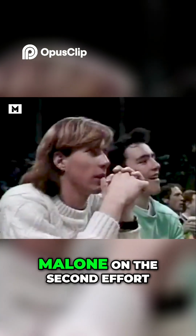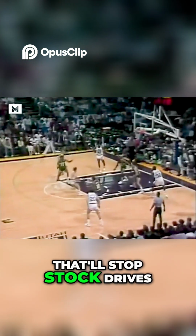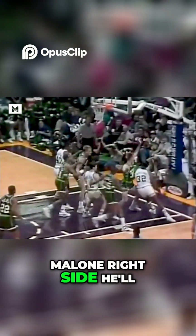Blue in the right corner. Lobs low to Malone. He's underneath. Put it up. Boy, he missed it. Tips it up. And it's good. Malone on the second effort. Boy, I tell you, I'm really in. Stockton drives the middle. Drop it over to Malone. Right side. He'll go to the hoop. Can't get away. Reverse it underneath and score.